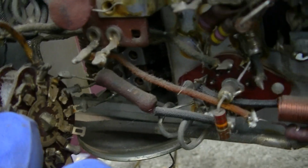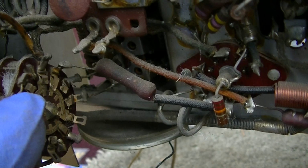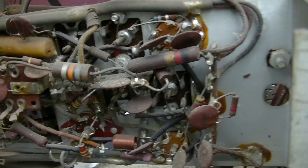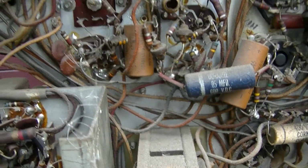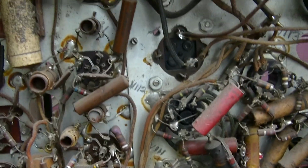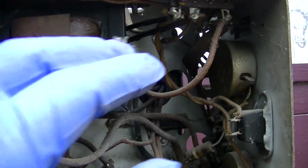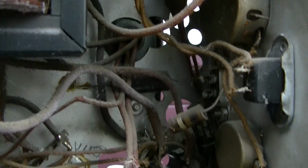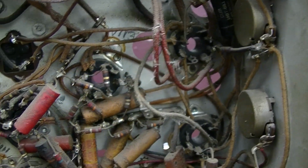Look at the spider eggs inside the wafer switch. Ooh, multiple dead spiders. I hope this is resurrectable. I'd like to see it play again just for the entertainment value of it. There's been a bunch of hacked solders there. This thing has really seen its share of time in the repair shop.